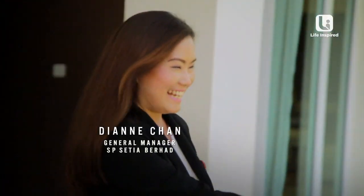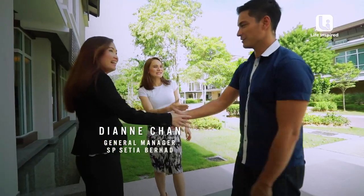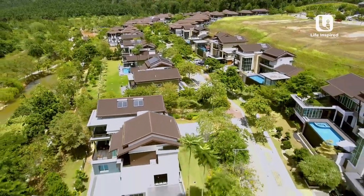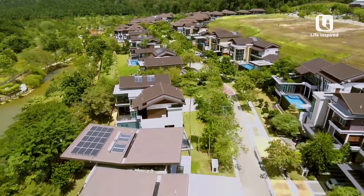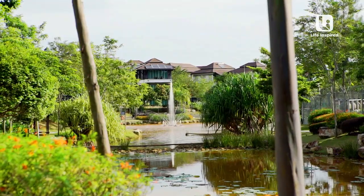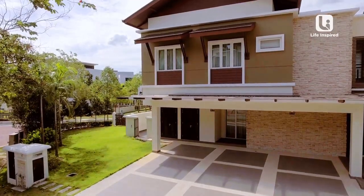Hello. Hi, I'm Aishah. This is my friend Jason. Hello. Hi, I'm Diane from Setia Eco Park. Let me introduce a little bit about this street. These are the rainforest villas, and we have 8 limited editions of hillside villas and also 8 lakeside. They're really nice, huh? This is the lakeside villa.